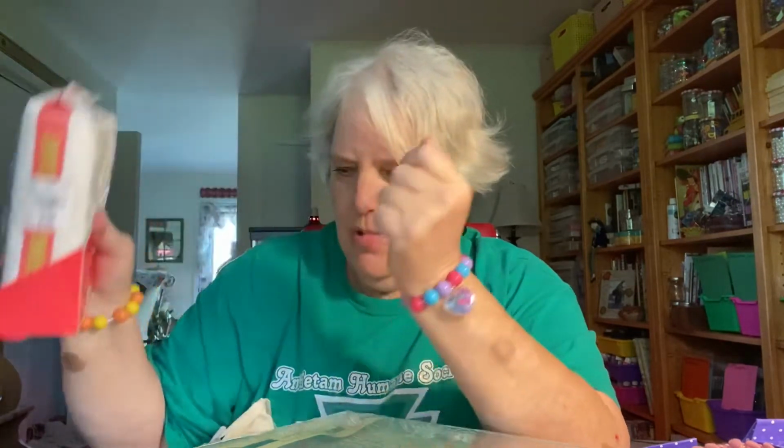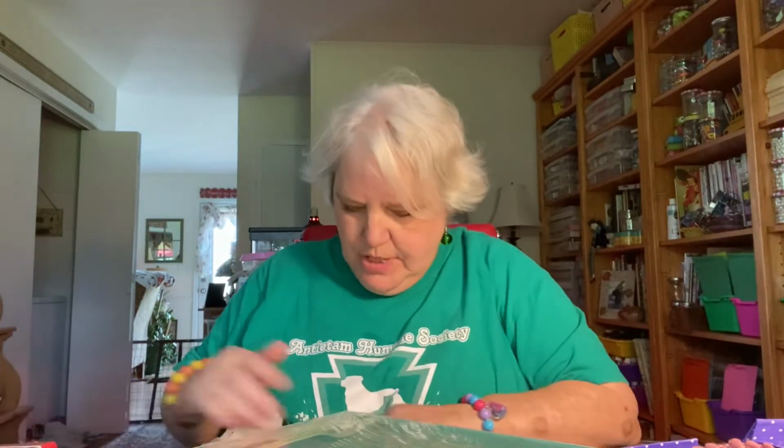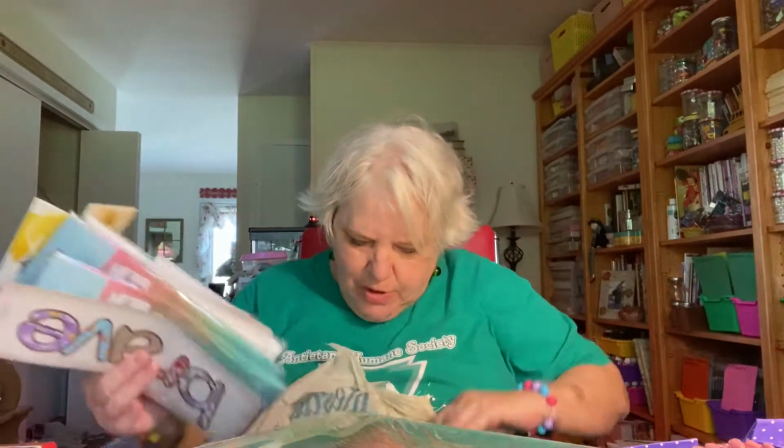Whenever I find these facial wipes in grapefruit, I buy them. I don't care how many I have or don't have at home. They're hard to find in the grapefruit, and that's my favorite one of these. I have grapefruit body wash, grapefruit body spray, body cream, and these are the facial wipes that I like to use at night just to wipe my face down before I get in bed, and then I wipe down my CPAP mask with it, and I'm good to go. So that was $3.99. I grabbed that. The rest is crafty stuff.